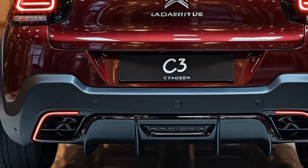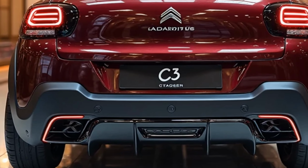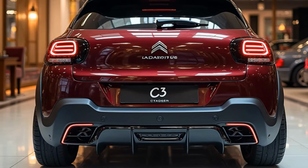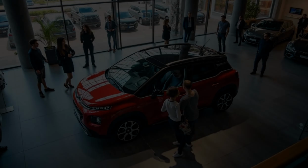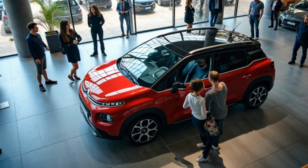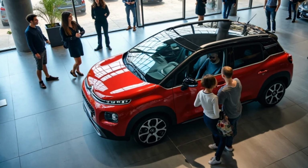In the back, there's enough room for two adults to sit comfortably, which is saying something for a car in this segment. Headroom and legroom are more generous than you'd expect, and the boot space is practical enough for daily errands, grocery runs, or a weekend getaway with a couple of bags.